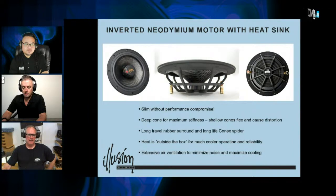So again, with this 8-inch driver, we got plus and minus 7 millimeters of X-Max, where the competition is half of that. So we did not have to compromise any performance to get our loudness.